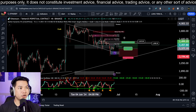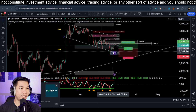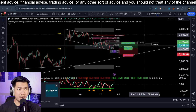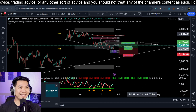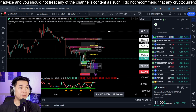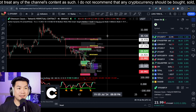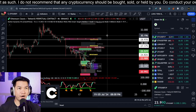And also we'll talk about Ethereum. Beautiful price action here. We got a beautiful bounce from that order block level, and of course this coming July, a possible spot Ethereum ETF will probably go live this July. And also you need to keep an eye as well on Ethereum Classic, because if Ethereum is going to pump, it is highly likely that Ethereum Classic would follow Ethereum's price action.